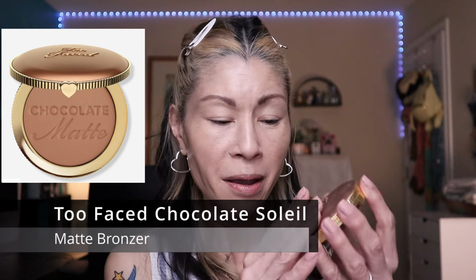I think this is very promising. So let's go ahead and apply the rest of the makeup. Now for bronzer, I'm gonna use an oldie but goodie. This is from Too Faced. It is their Chocolate Soleil Matte Bronzer. And I just love the packaging. I love how it looks. It has been one of my favorites. You know I love this, and I love how it smells.